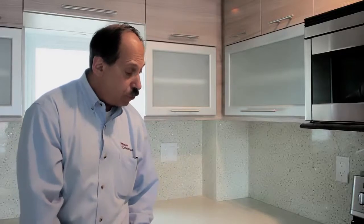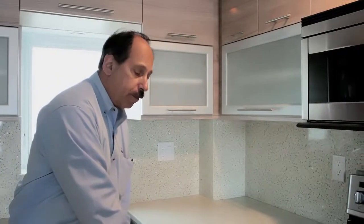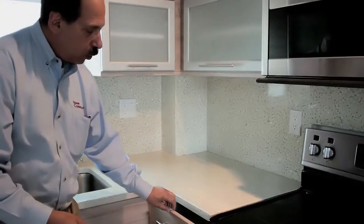And the drawers in this kitchen are the finest drawer made. It's a double walled metal drawer system with an undermount track, and as you get close to closing, it closes itself quietly. So the quality of the materials used here are excellent. So that was kind of my role.